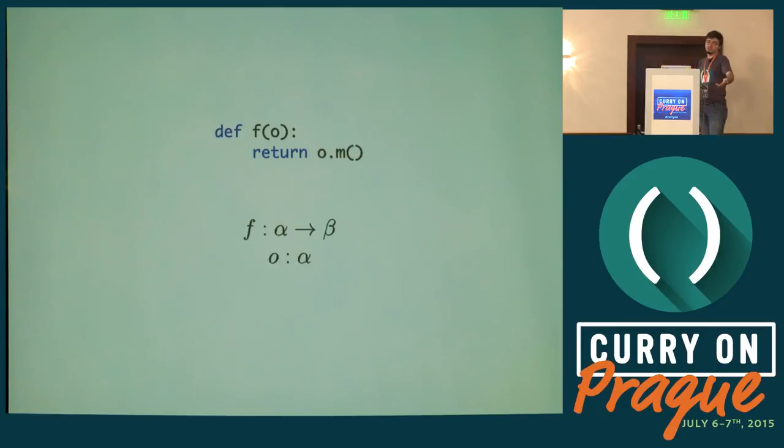Since o is the first and only parameter of f, it's going to have type alpha, because that's the type of the function's parameter. Now it looks at the method call, which has another type, gamma. I don't know what it is. This is the first part of the algorithm: I'm just assigning type variables to expressions.